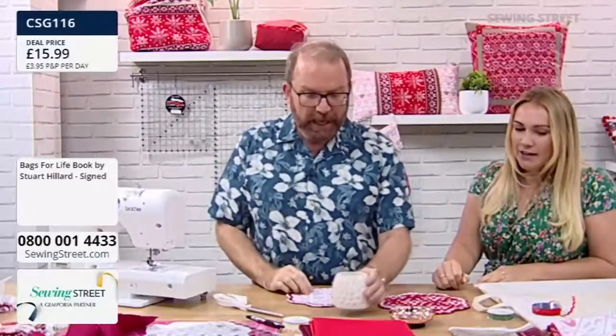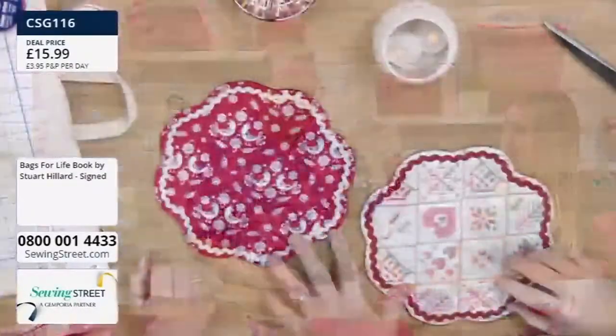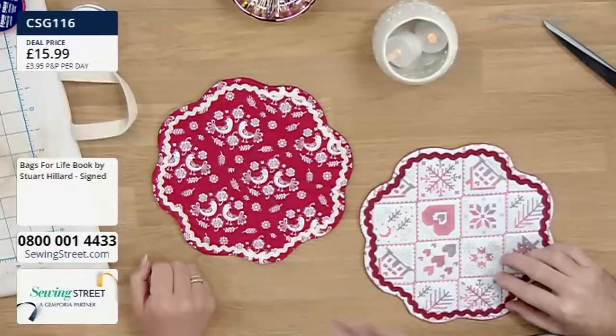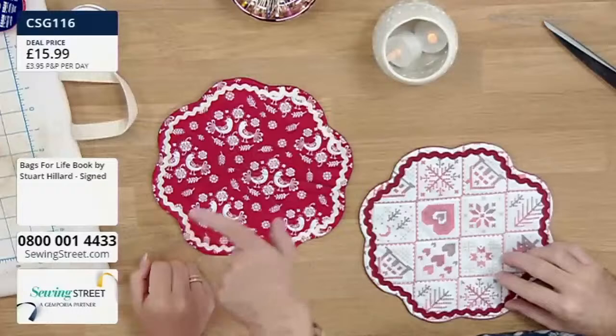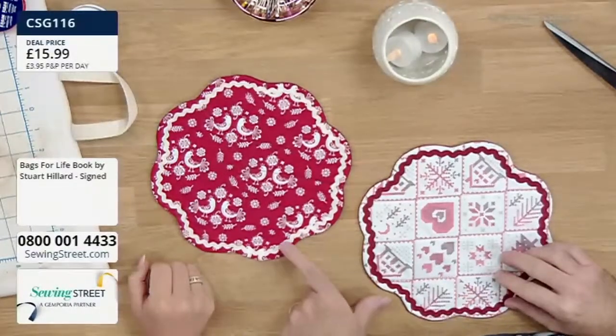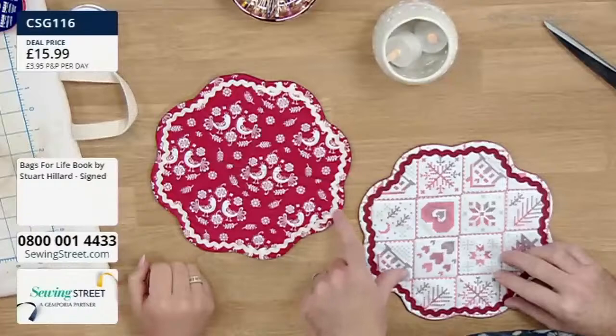Well, it's a pleasure. And like I say, don't be afraid of using rickrack. It's really easy to apply. I didn't pin it, I didn't stick it in place, I just manoeuvred it as I was sewing. And honestly, it's ever so easy, just a straight line. It's not even going right through the centre everywhere, but it wouldn't matter even if it did.